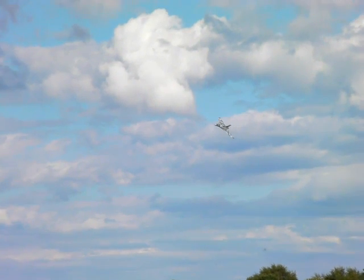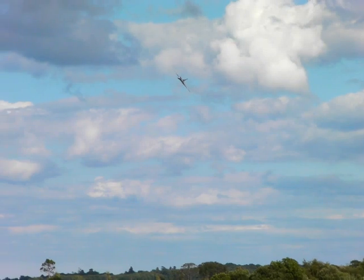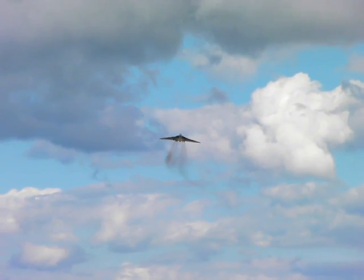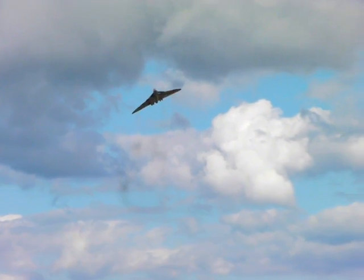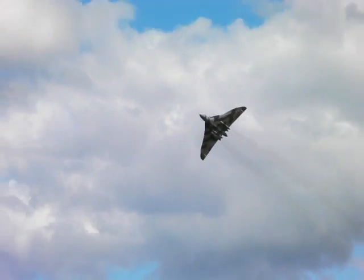But all those people who sat in quick reaction alert sheds waiting for that horrible klaxon to go off year after year after year to form the British nuclear deterrent, this aeroplane is very much a memorial to all those unsung aircrew who thankfully never actually saw operational action.